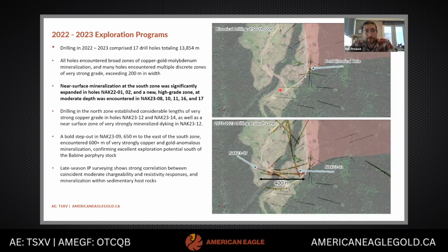Near surface mineralization at the south zone was significantly expanded in 2022. Up here, this was a top-down 3D perspective view of the historical drilling. And in the next image, exact same image, but you can see with the 2022, 2023 holes now added to the map. The first hole in 2022 was drilled about 100 meters away from the best historical intercept and encountered much better grades, very continuous from surface. So from surface down to about 120 meters depth, very strong gold and copper mineralization. And the same was true down to almost 300 meters depth in hole 2. So the top 300 meters of hole 2 were 0.6 copper equivalent. So right off the bat, we really expanded this near surface high grade zone at the south.